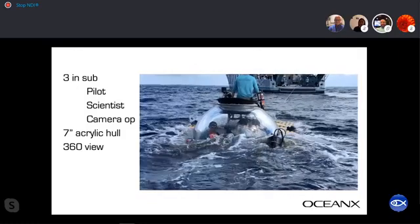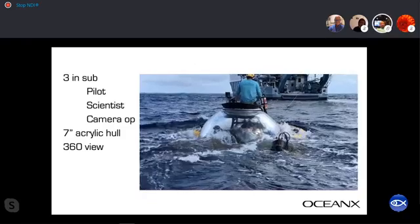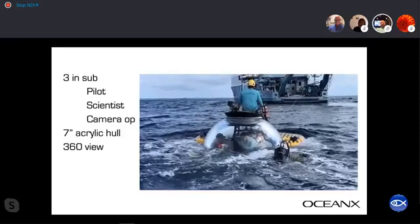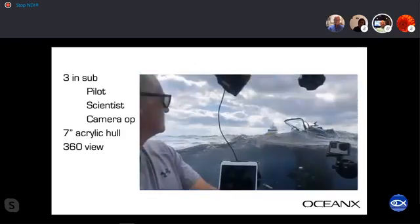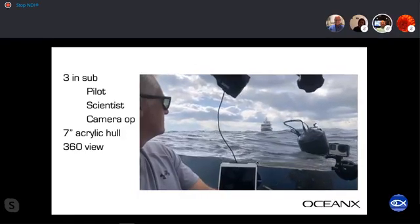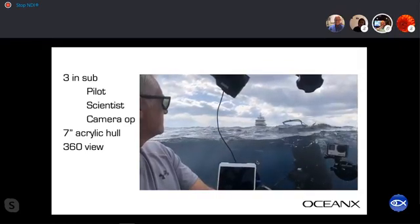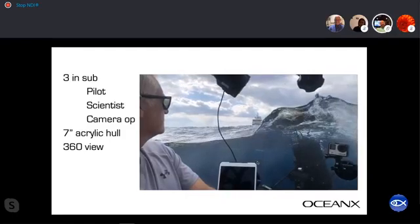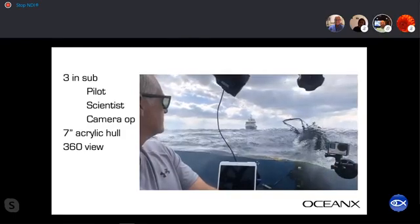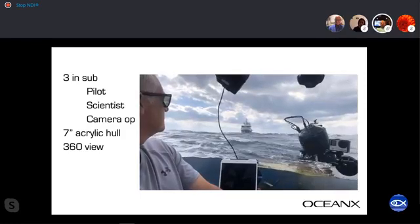So the subs, there's a picture there. They can accommodate 3 people, and we obviously have a pilot in there, and normally have a scientist and a camera operator. The pressure hulls are made up of acrylic, which is 7 inches thick. So very, very thick acrylic, and that withstands the ocean pressure as it's trying to squeeze in at 1 kilometer. And as you can see from this little video clip, it gives the occupants of the submersible a great view, both on the surface and when we get down to the bottom, wherever we're working.